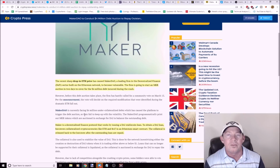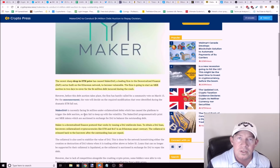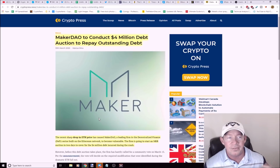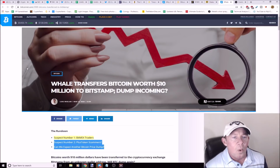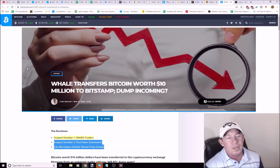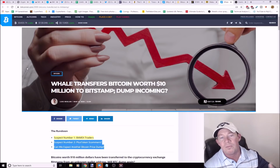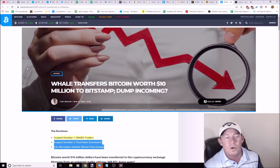Well, guess what happens? Ethereum gets wrecked, and all of a sudden you get a loan and you got more money than the collateral is even worth. Who's going to pay that back? Now they're basically having an auction to repay the outstanding debt. They're in trouble. Whale transfers Bitcoin worth $10 million to Bitstamp. Is a dump coming? We see all these big moves in crypto, and you can't always think that, I mean, they could have been buying altcoins, right? It could have been restructuring cold wallets. So don't get too worked up about this.